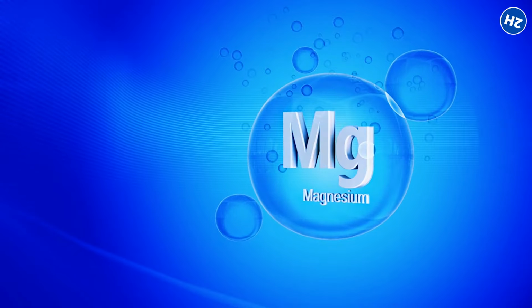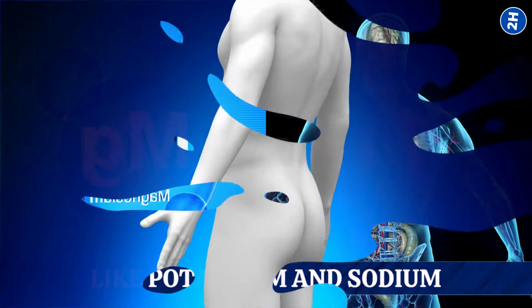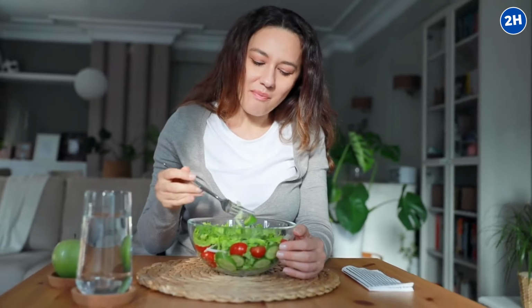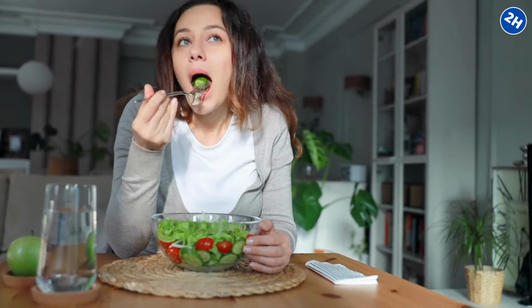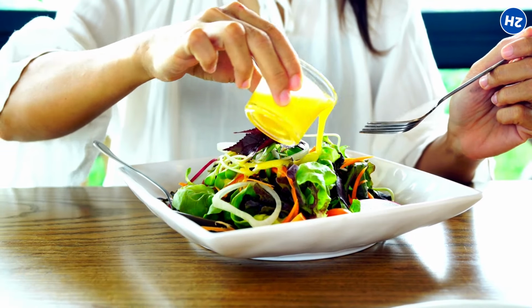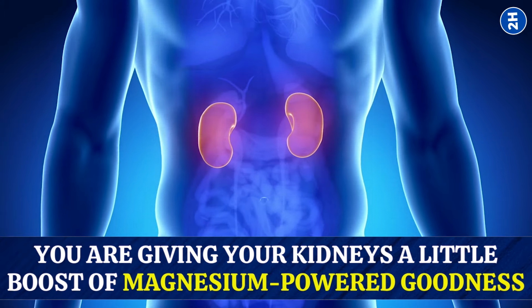Magnesium also plays a role in balancing electrolytes in your body, like potassium and sodium. This balance is crucial for your kidneys to function correctly. And the best part? You can find magnesium in various foods, from leafy greens and nuts to whole grains and legumes. So whether you're munching on a spinach salad or enjoying a handful of almonds as a snack, you're giving your kidneys a little boost of magnesium-powered goodness.